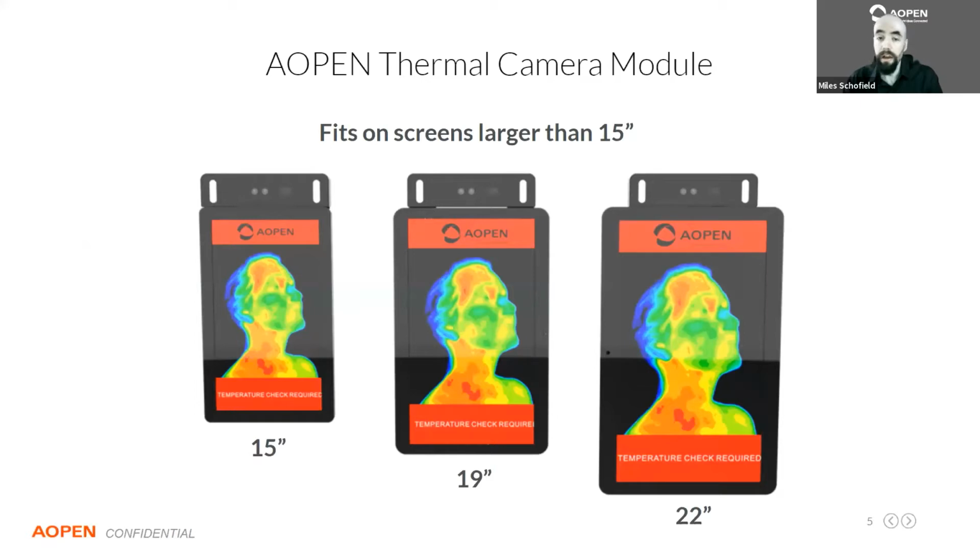camera module. The idea behind this module is it's a completely integrated sensing solution that can fit on a variety of different all-in-ones. So it fits on screens basically larger than 15, so you can see it's about just as wide as a 15-inch in the short way. And so we just have 3 AOPEN all-in-ones here, our 15, 19, and 22-inch E-tiles, and you can see it just mounts on the top in portrait mode, and it's designed for one of those walk-up solutions that we talked about in the last webinar, right?